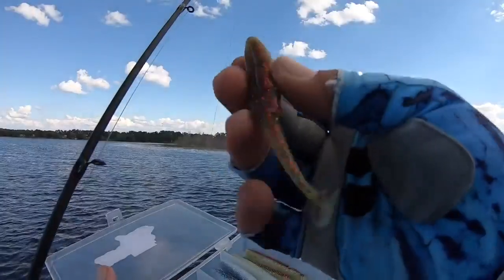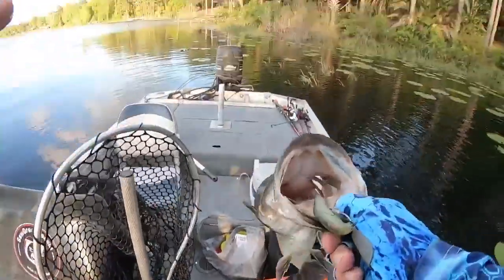Well, here we go. Actually, very nice looking. Look at that bucket. Woo! Today I'm actually kind of excited because I'm going to do something a little different.